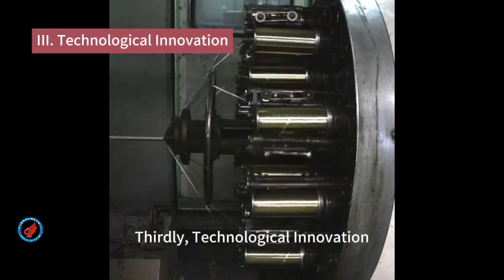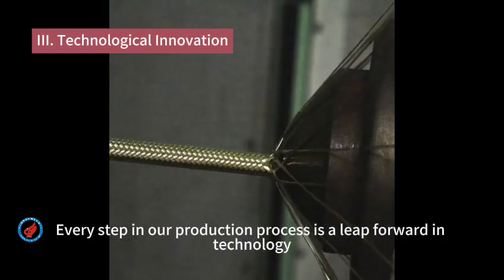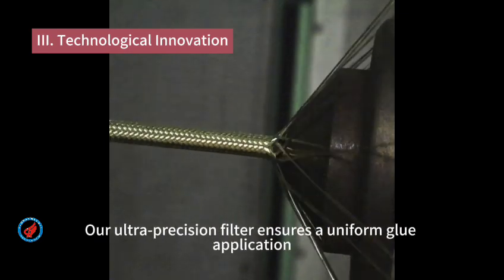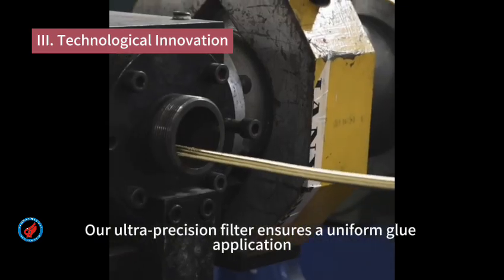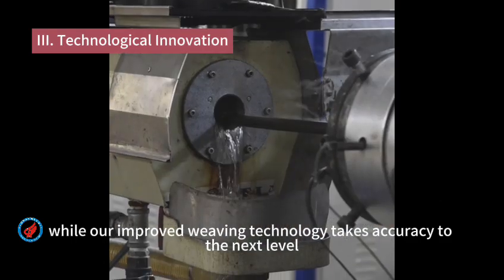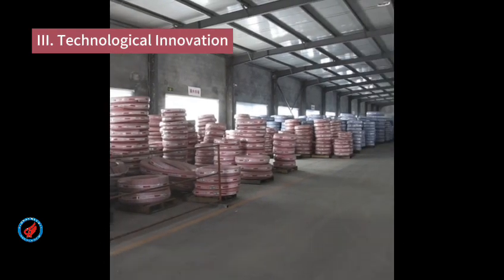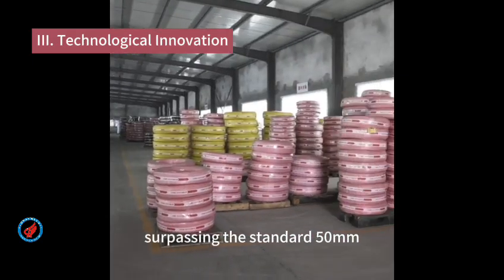Thirdly, technological innovation. Every step in our production process is a leap forward in technology. Our ultra-precision filter ensures a uniform glue application, while our improved weaving technology takes accuracy to the next level, with a wire braid overhang precision of just 10 millimeters, surpassing the standard 50 millimeters.